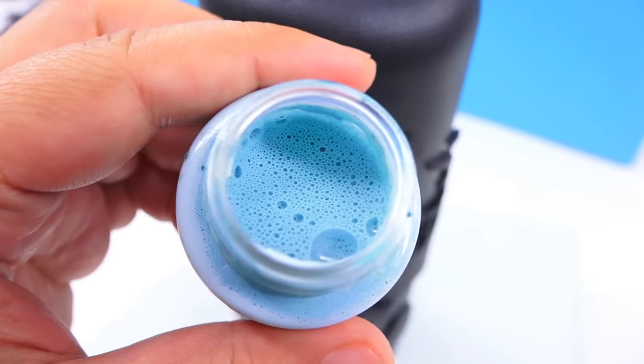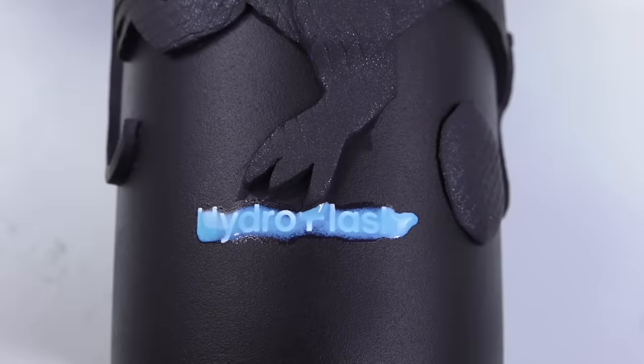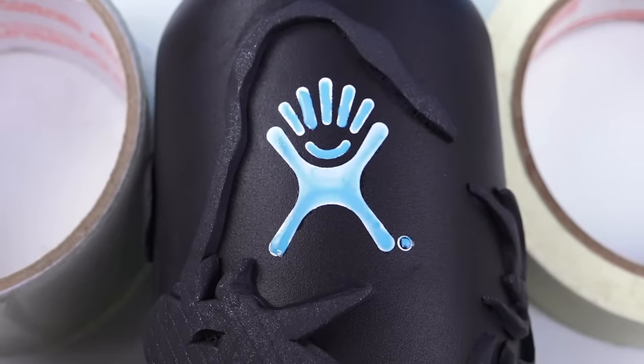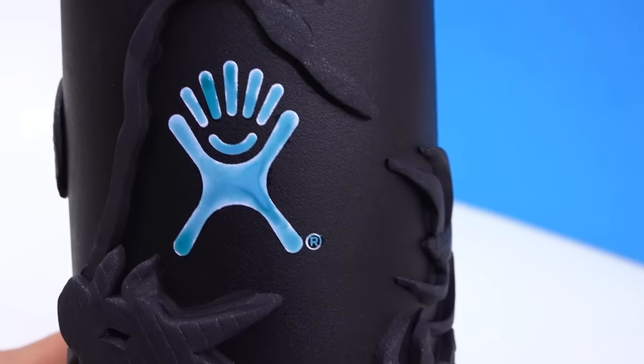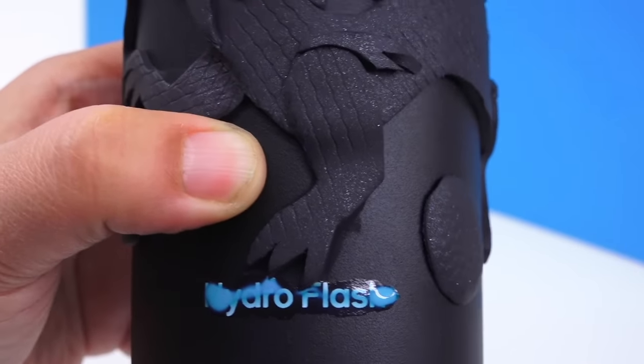Now for the fun part, let's paint it. I'm going to be using masking fluid in order to keep the logo on there as well as the words Hydro Flask. I'll be using a paintbrush, and this is my first time ever using a masking fluid, so I really do hope that it works on plastic. I've never ever tried it even on paper, so look at me, I don't know what I'm doing.